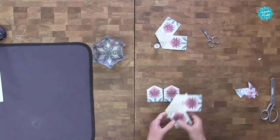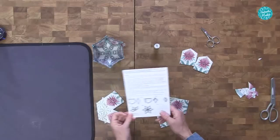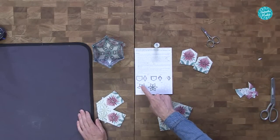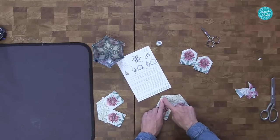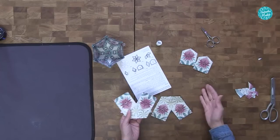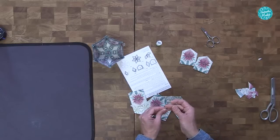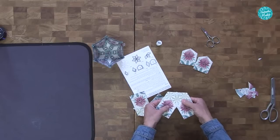Now, with these, the instructions come in it, and they tell you very clearly that you do 1, 2, 3, which are these. So you sew those three together, and then 1, 2, 3, those. I've just tried to get ahead with timings. Let me put my little leather patch back on again. There we go. And I've just stitched those side bits on.